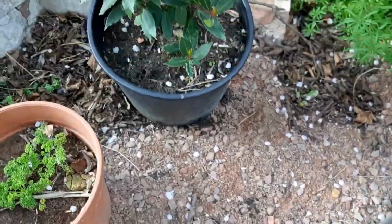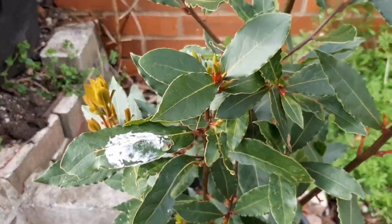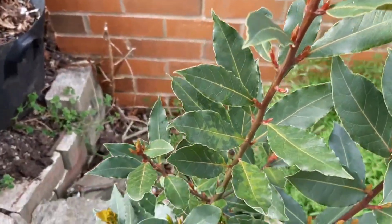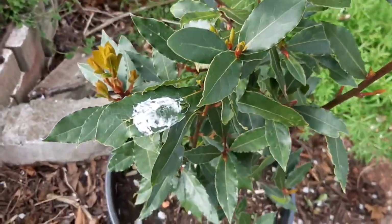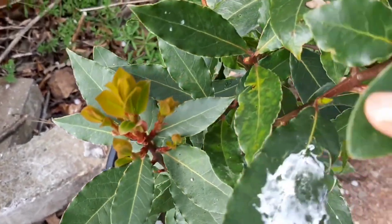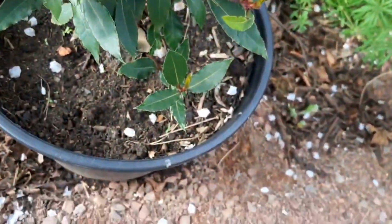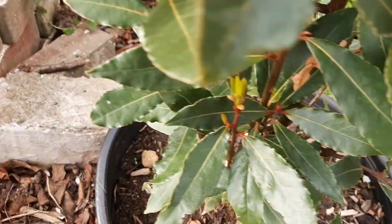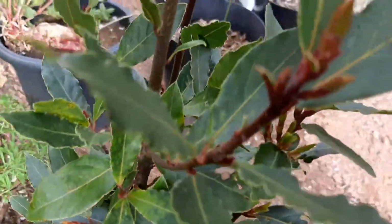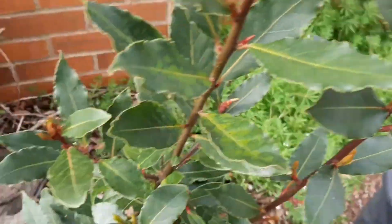And then guys, look at my bay leaf. Oh, it's so pretty. Look at my bay leaf plant. I harvested a few of the leaves earlier this week. Lots of birds in my garden, guys. Look at the bay leaf. It's so healthy. If you remember when I repotted it, it was dying. And from the moment I repotted, it just started branching out everywhere. Wow, guys. It's really, really doing well.